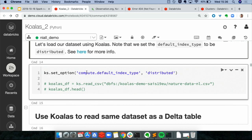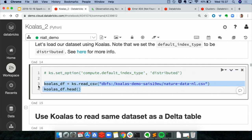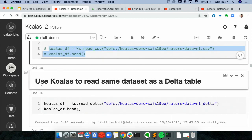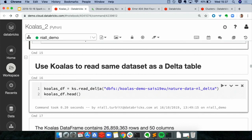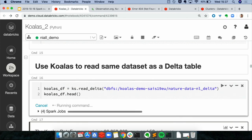I'm not going to run the cell, as I want to show you another option that we have available with Koalas. Whilst I could specify my default index type to be distributed, if I don't care about my index, I can just read CSV, reading in the entire directory of those CSV part files. But one other option that I have available with Koalas is the ability to also read in delta tables. Brooke actually touched upon this this morning during the keynote, whereby we can read straight from a delta table. If you have optimized your delta table, we can read it in a much more efficient manner than just strictly reading from a CSV.